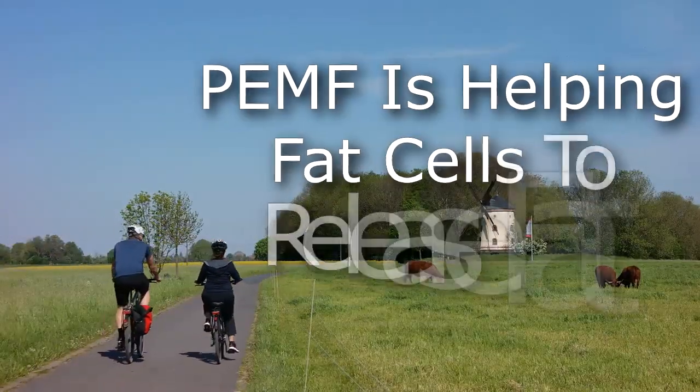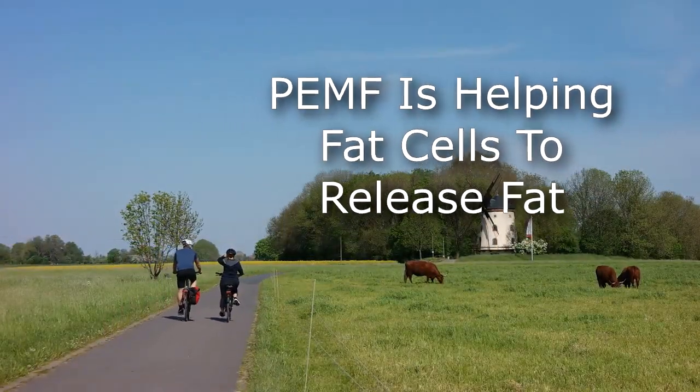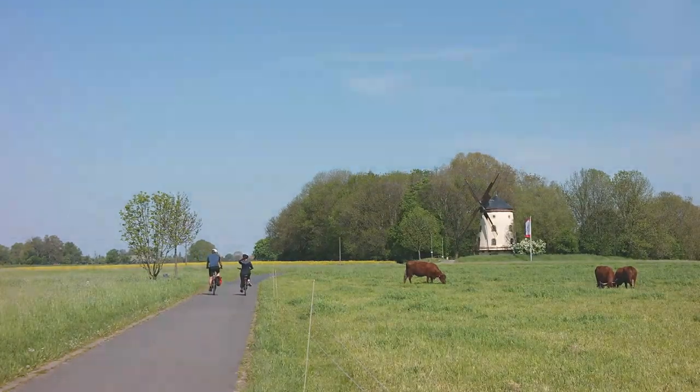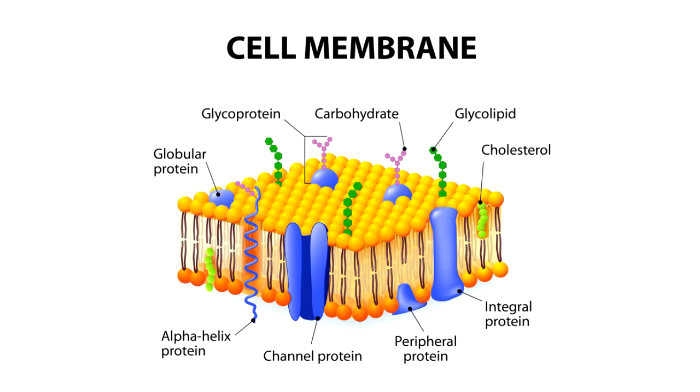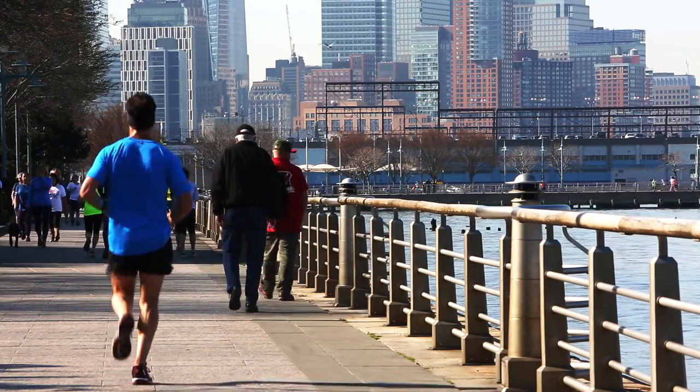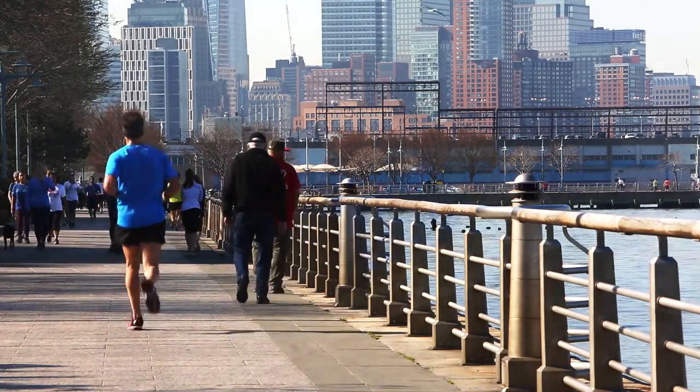So that's a great one-two punch. PEMF is actually helping the fat cells to release fat by making the fat more emulsified and by opening the channels. And it's improving circulation so that the body can then take that fat to where it needs to be burned as energy. Isn't that exciting?